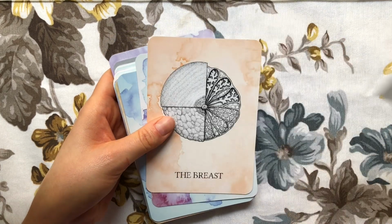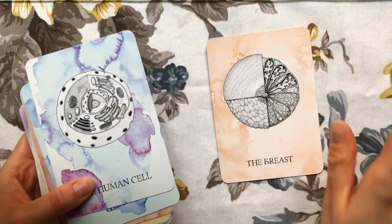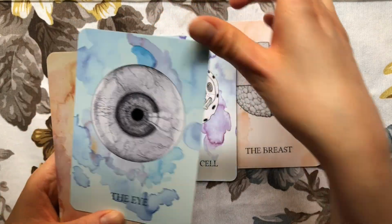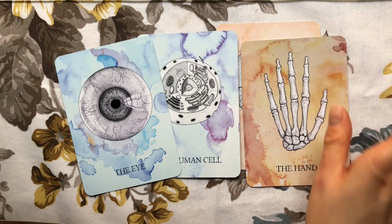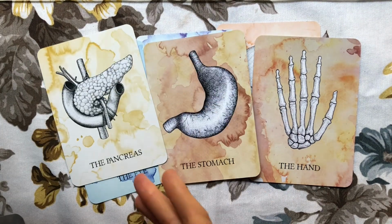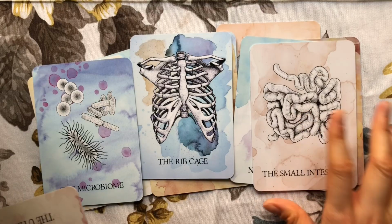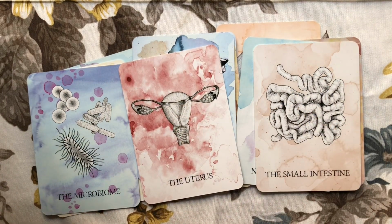So, as the title suggests, this is an anatomy oracle. So the cards are just anatomical illustrations. So the breast, the human cell, the eye, the hand, the stomach, the pancreas, the central nervous system, the rib cage. So it's really, really good in that sense.